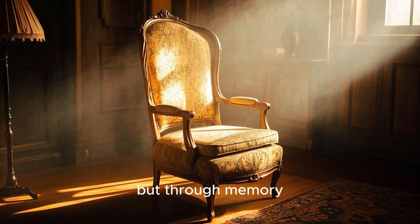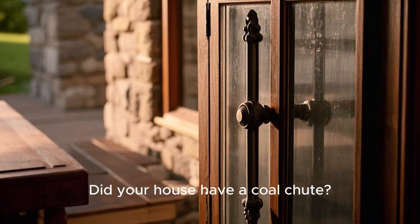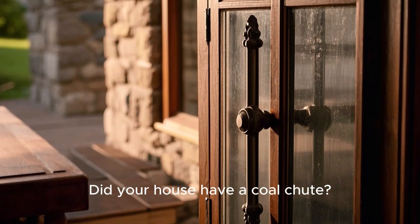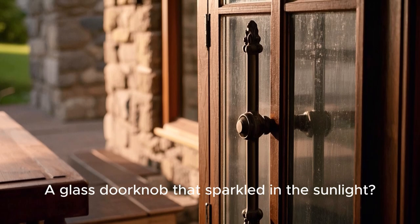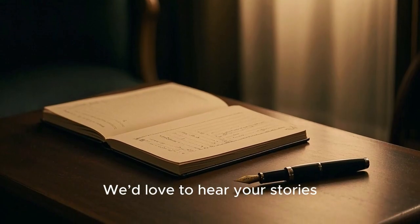So tell us, which of these old home features do you remember? Did your house have a coal chute, a sleeping porch, a glass doorknob that sparkled in the sunlight? We'd love to hear your stories.